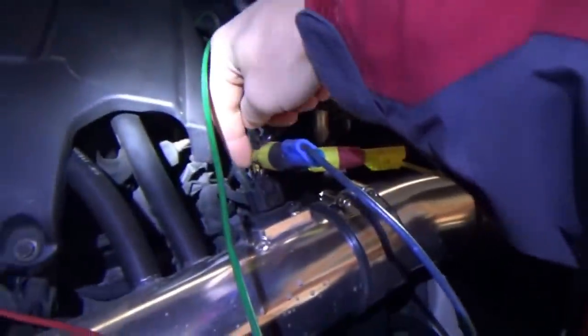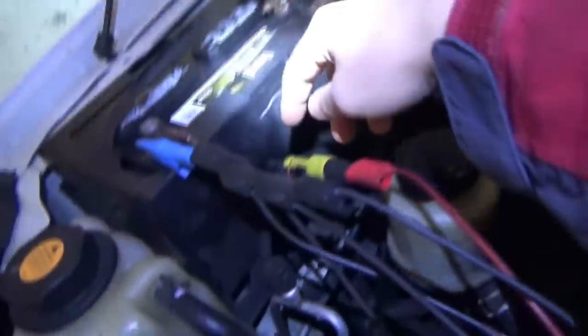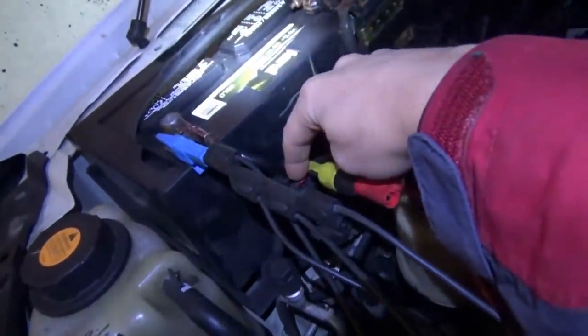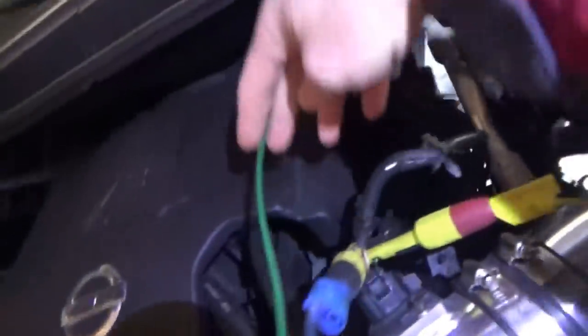All right, so the truck is stone cold. We got our four channels hooked up. Channel 1 is on the mass airflow power feed that comes from the ECM relay. Channel 2 is on the 5-volt reference to the battery current sensor. It comes from the computer. Channel 3, injector control wire. And channel 4 is on the ground to the MAF, which is tied into the computer ground. So let's see what happens when we turn the key on.